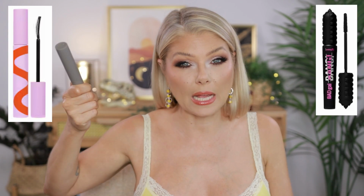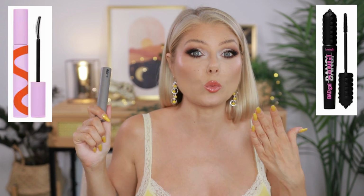If you feel like you're having a hard time grabbing onto all of your lashes, use a wand that is smaller. The Tower 28 mascara has a smaller wand. I love the wand of the Bad Gal Bang by Benefit. Those are two wands that are really good if you're like me and you have smaller eyes and you want to make sure that you don't poke yourself with a wand. This one was just weird to use. It didn't make my lashes look wonderful. And honestly, it was just complicated for no reason.